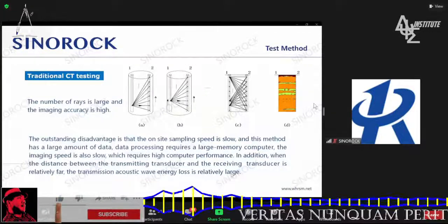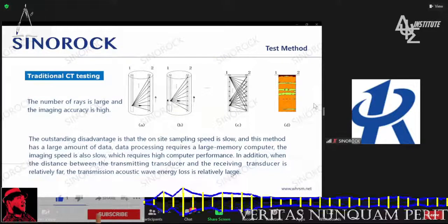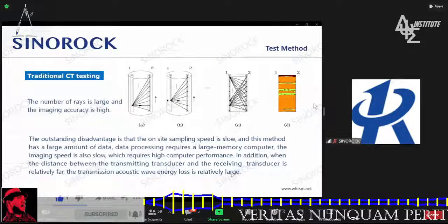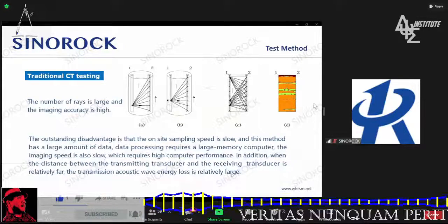The acoustic transmission method for pile foundation integrity test. Using traditional CT testing in the early days, needs to put the probe into the pile body to continuously move up and down to form an array. Collecting data is complex. The outstanding disadvantage is that the sampling speed is very slow, and it takes more than 2 hours to test a pile.